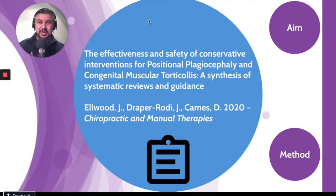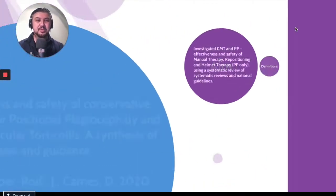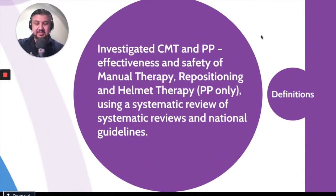So the researchers we were looking at are Elwood, Draper, Rohde, and Cairns. And this was published 2020, as we said now, in the Chiropractic and Manual Therapies Journal. So aim, what were these researchers looking to investigate? Investigating congenital muscular torticollis and positional plagiocephaly, looking at the effectiveness and safety of manual therapy, repositioning therapy, and helmet therapy. Although helmet therapy, they only looked at positional plagiocephaly. And they used a systematic review of systematic reviews and national guidelines.